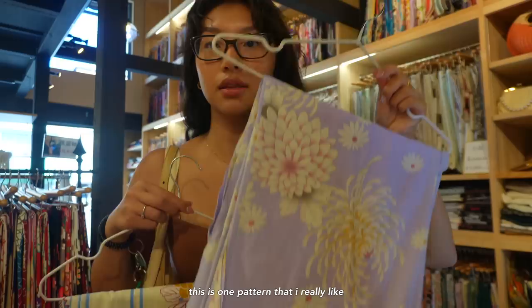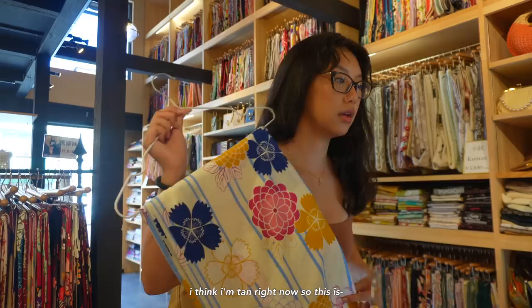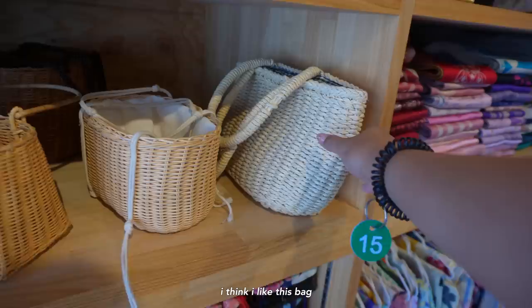This is one pattern that I really like, and then this is another. I'm not sure yet. I think I'm leaning toward most of this. What do you think? You like this one? I think I like this bag, or I could go super traditional and get a whole bucket. Or I could do a circle bag.